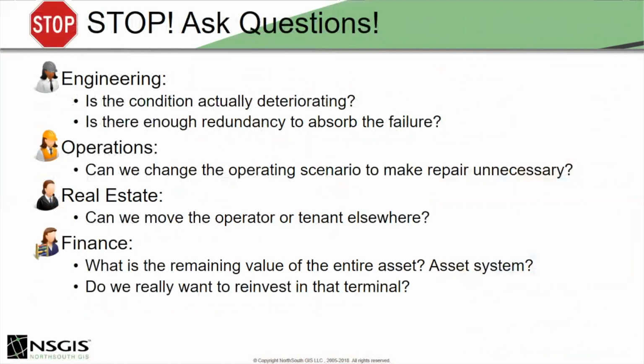Operations can say, can we just change our operating scenario to make this unnecessary? Can we just move people around, do something different? Real estate says, can we just move the tenant? Finance says, do we even want to keep this asset? Is it valuable, this entire asset system? Do we even want to reinvest?